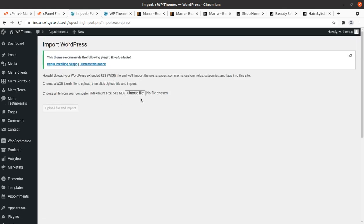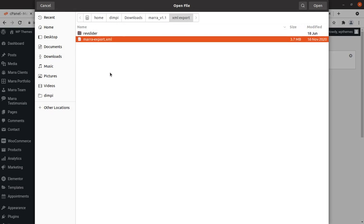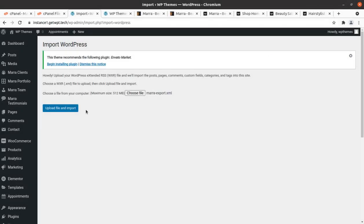And here we need to choose the XML file that we saw in the theme pack. The XML export folder is here, and we need to choose the marra-export.xml file here and just open it. Okay, so the upload and import option is here, so simply click on it.